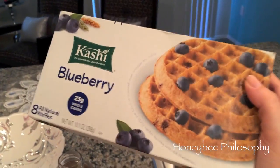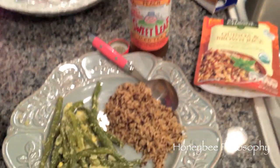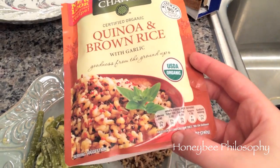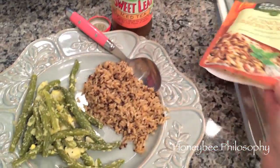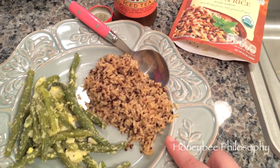For breakfast today, I had two of these Kashi blueberry waffles and a cup of milk. For lunch today, I am having this quinoa and brown rice from Seeds of Change. I get this at Costco. It's organic and really good protein for you, and it tastes so good. I love these, and they're just microwavable. There are two servings in each, so I have a serving for another day and one serving here. It's about a cup of brown rice and quinoa.